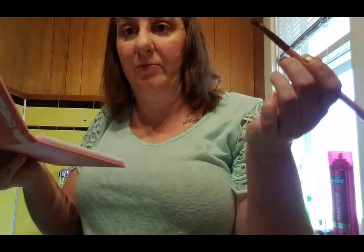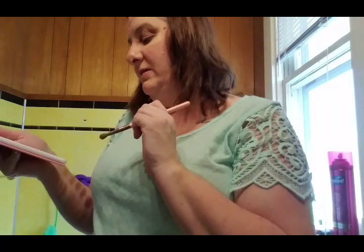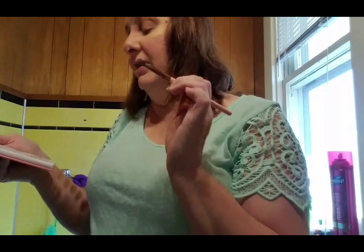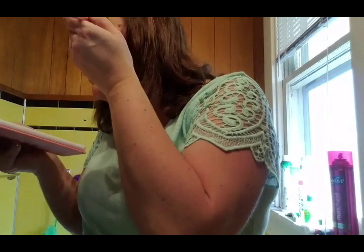I love how just a little bit, something simple like that, all of a sudden makes it look like my eyes are a little bit wider awake. Let's see. I'm going to go with the darkest color here and put a little on the ends here and just work that in there.